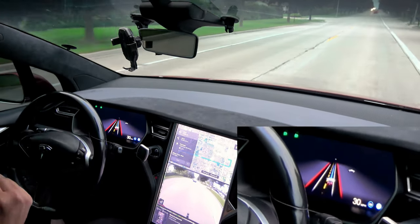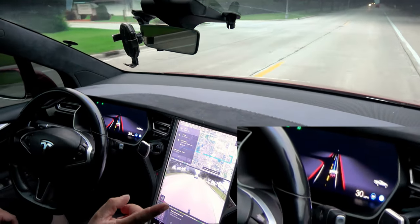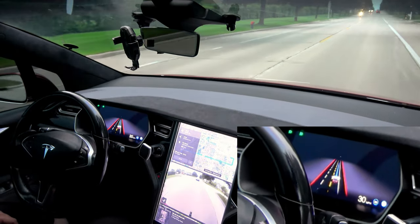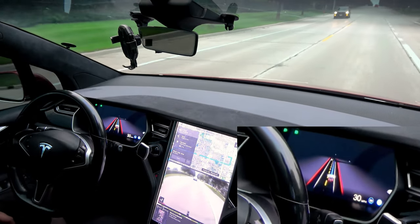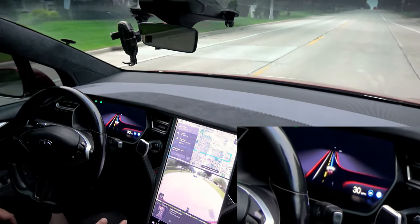It saw all three cars there. Let's see if it'll see that RV. Okay, it saw the RV in a driveway, but it showed it as a semi-truck. It saw there's a red car way off in the distance to the right in a driveway. It saw that. It's seeing all the cars. Gosh, this is nuts.